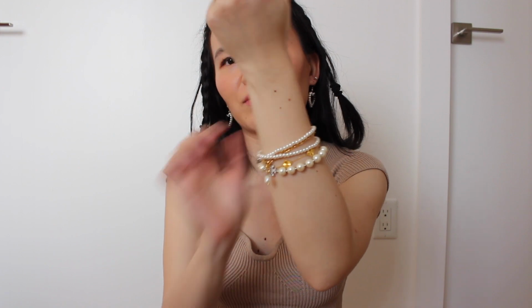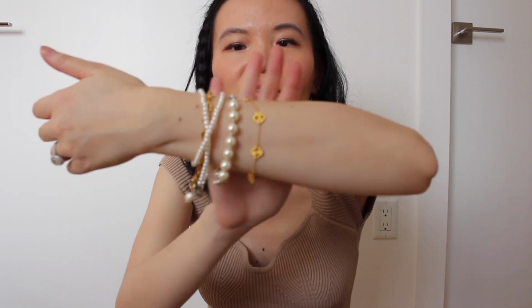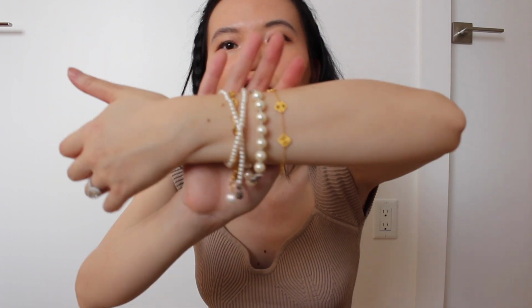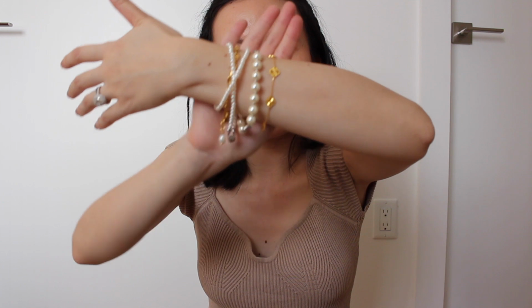I'm just layering my pearl choker as a bracelet. If you're building a bracelet stack when it comes to pearl pieces, I would recommend, instead of wearing 5 of the same pearl bracelets, mixing and matching. As you can see, I have gold, silver, pearl, different kinds of metal, shape, etc. But again, my focus on this stack is pearl, so it still looks really cool and like an interesting stack.